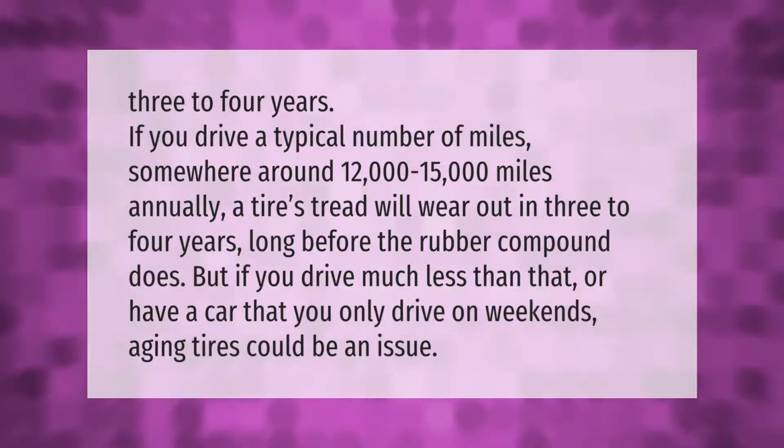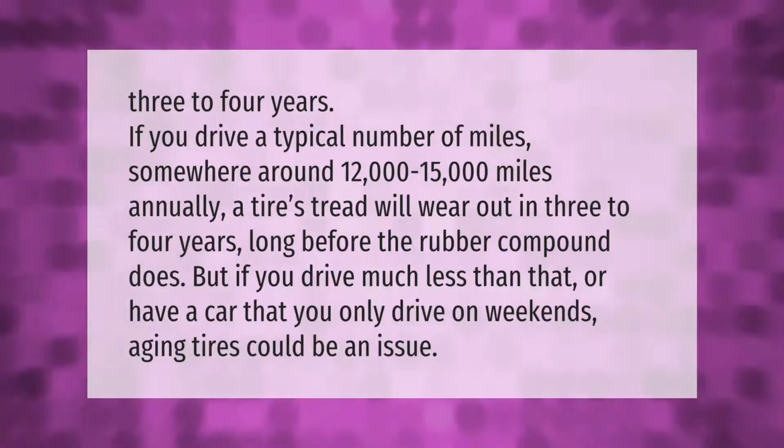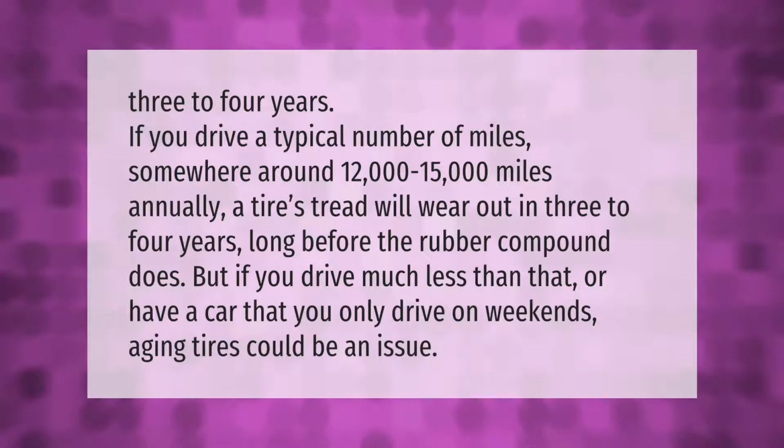3 to 4 years. If you drive a typical number of miles, somewhere around 12,000 to 15,000 miles annually, a tire's tread will wear out in 3 to 4 years, long before the rubber compound does. But if you drive much less than that, or have a car that you only drive on weekends, aging tires could be an issue.